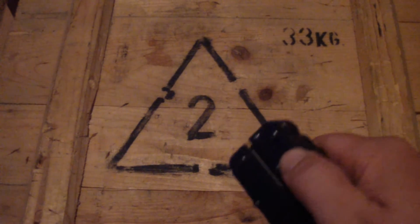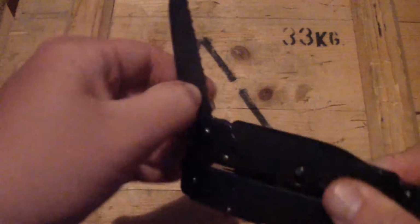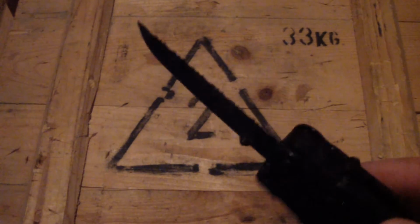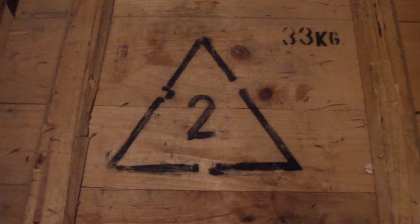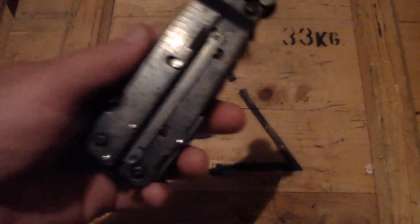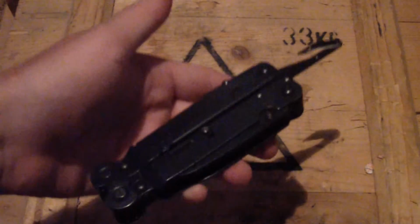My only criticism of it is I really don't need the two knives on there. I hardly ever use the knives to begin with, and I think I've used this serrated knife maybe once. I've used the straight edge knife quite a bit, but for the most part I don't use the knives on this. I mostly just use the tools and the pliers, which have been an absolute lifesaver. I carry this every single day for years now, and it's starting to show a bit of wear, but as you can see, it still looks pretty good. It's a little beat up.